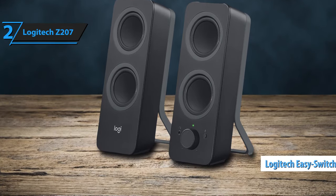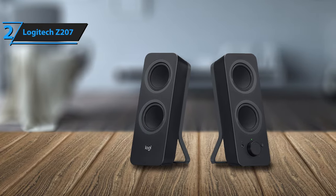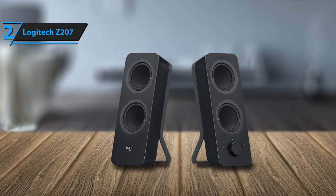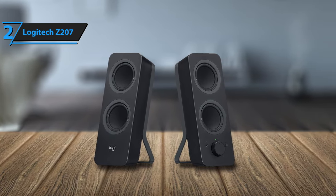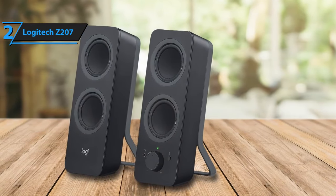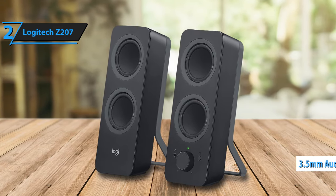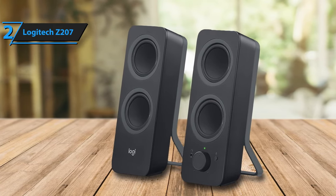Utilizing Logitech's Easy Switch technology, these speakers simplify the process of managing playback, whether you're watching videos, gaming, or listening to music. Despite being a primarily Bluetooth-enabled system, the Z207 also incorporates a 3.5mm audio jack, offering users the flexibility to connect via an audio cable if preferred.